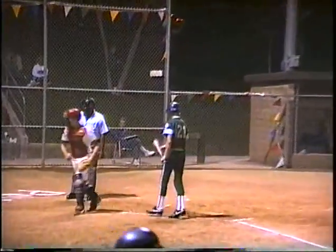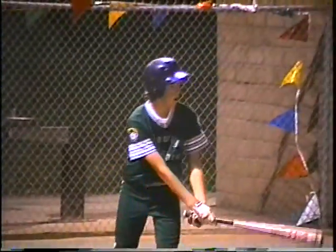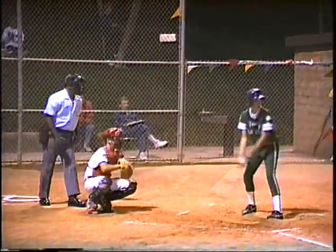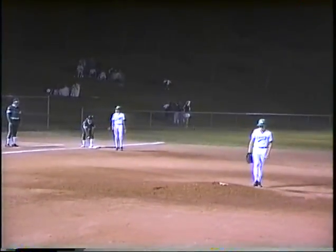Here's the payoff pitch. Fouled off. Well, a quiet night here in Poway. Here's the 3-2 pitch. And that is a balk, folks. Runners are automatically awarded a base as Chad Mingus is on third, Matt White on second.